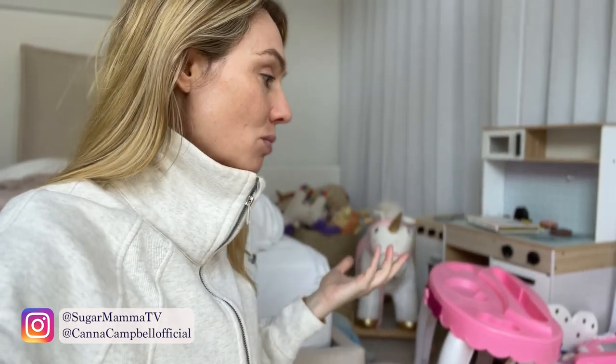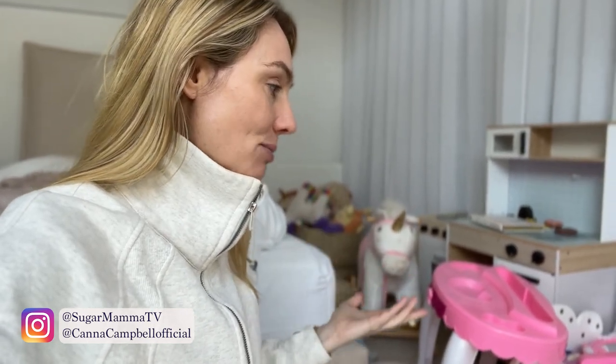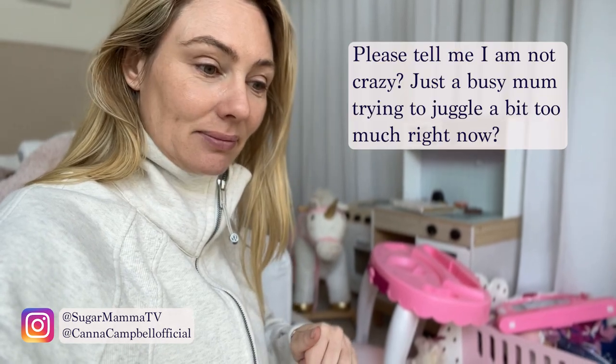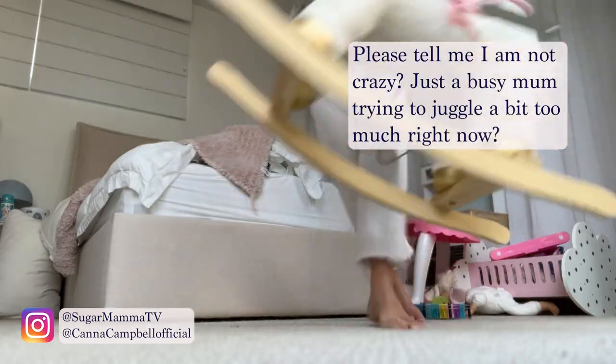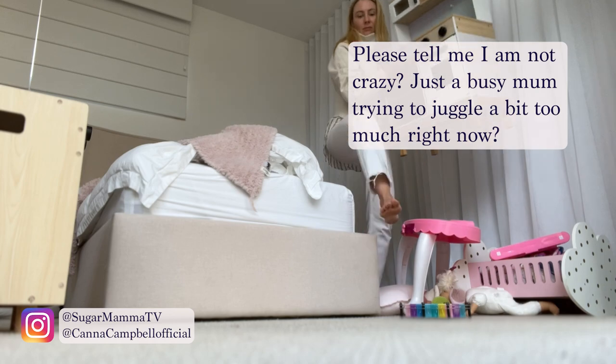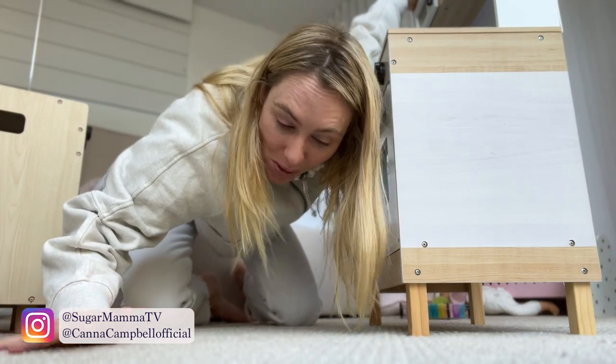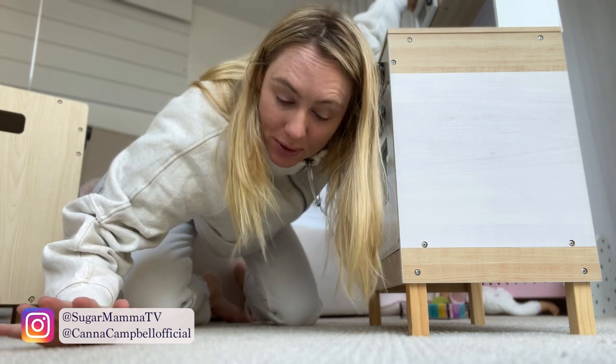My kids can't find this stuff because of course they are going to want to take back the things that I'm trying to get rid of, even though they don't play with them anymore. I literally think I sound like a nutcase. Please don't judge me. Actually, most of these, if not all of them, are from the circular economy.